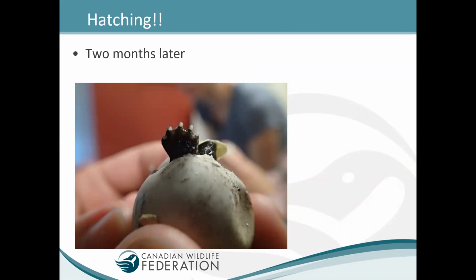And typically in about 2 months after the eggs are laid, we have liftoff. The eggs start to hatch open. And I can tell you that at least before the pandemic, this was always the most exciting day in our office. Someone would go in the morning and check on the eggs and come running out and say, "They're starting to hatch, they're starting to hatch." And we would have all kinds of staff people rushing in to see the hatchlings, because they certainly are quite adorable.